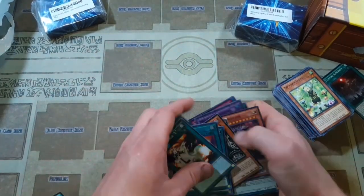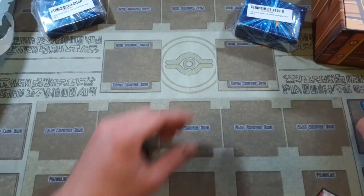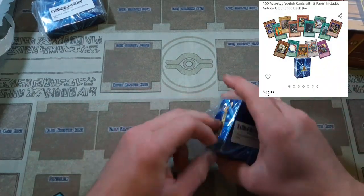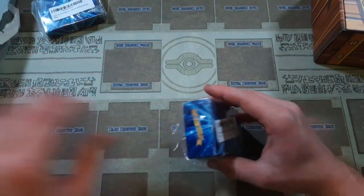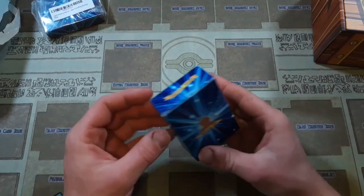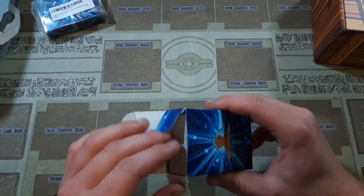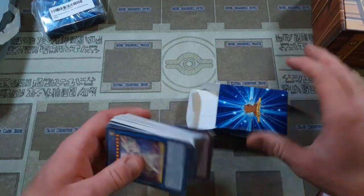We'll now go into this slightly smaller one. So that was a 100 card lot. This is another 100 cards. We don't get the nice treasure chest deck box, but this is slightly cheaper. That one was $15. This is a $10 lot, and you can still technically use this little deck box that they give you here. I'm probably going to hold on to these so that if I ship cards or something, these are actually pretty nice. It's really tight in there.